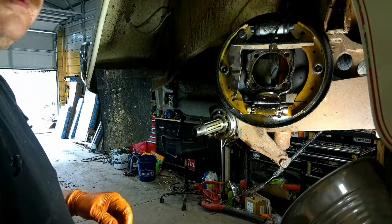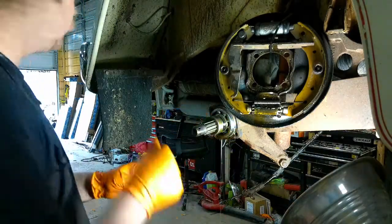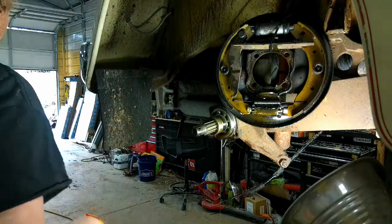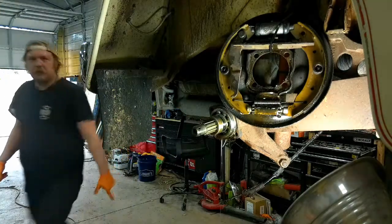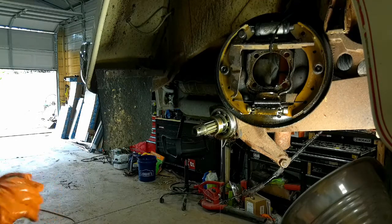This thing, it's not that hot. Oh, I lied. It's warm. We're going to let that cool a little bit. I don't want to set it when it's completely hot. Take a chance of melting it. It's not super high temp rubber. So that is warm.